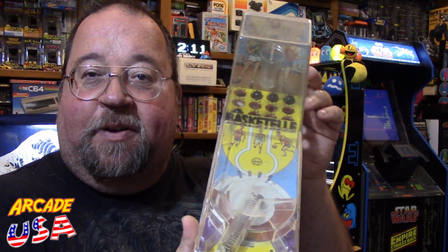Also picked up a classic game from the late 60s by Marks. It's their Basketball game. So you shoot these little basketballs up here. You try to get into the basket up there for maximum points. And where they land down here, there's point values. So you can add them all up to see how many points you got.